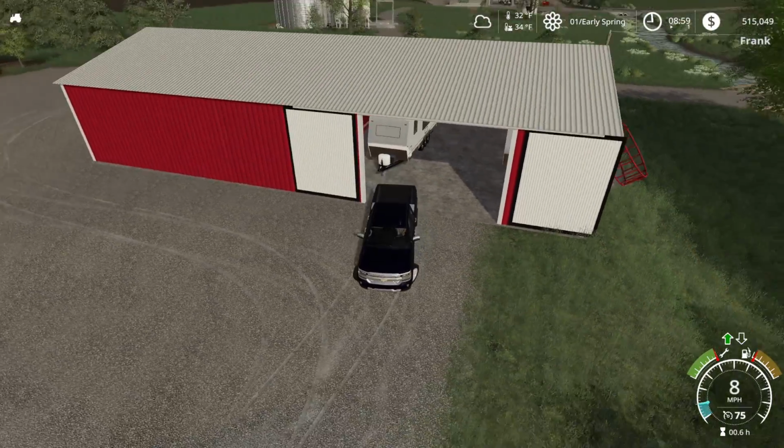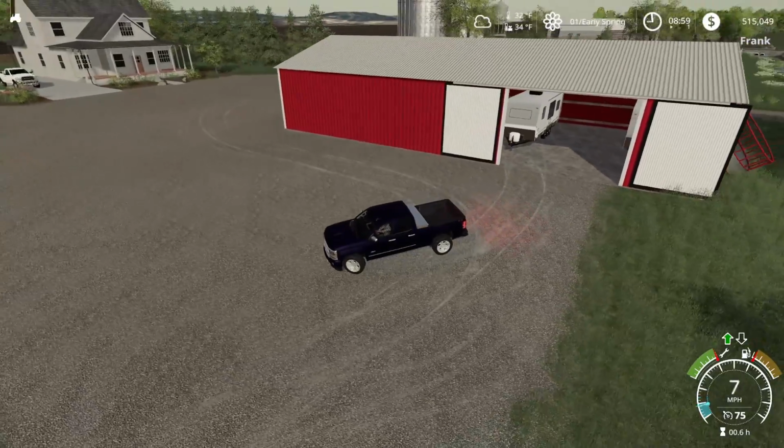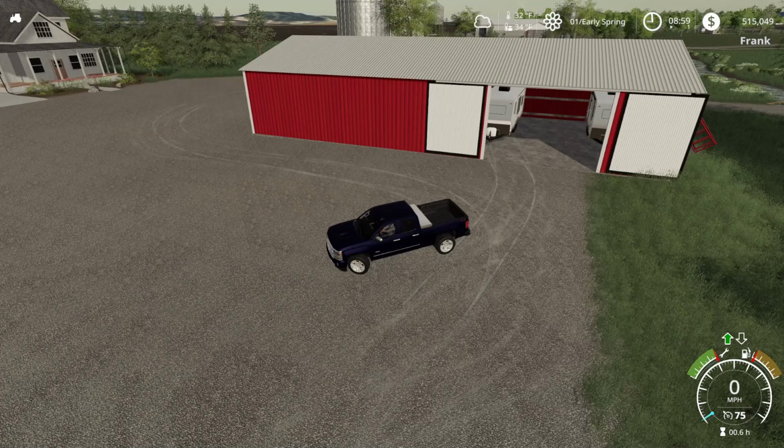But we'll head into town and we'll see if they want to come with us, and we'll go check out some equipment while Mike continues to haul some grain and get some money in that bank account.